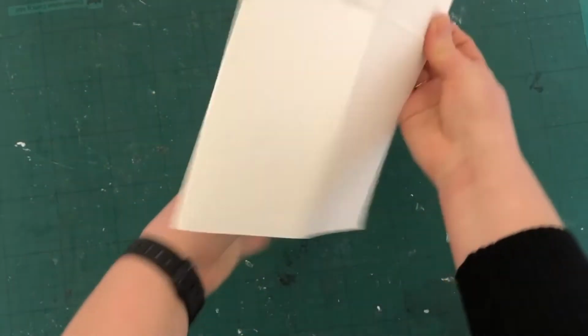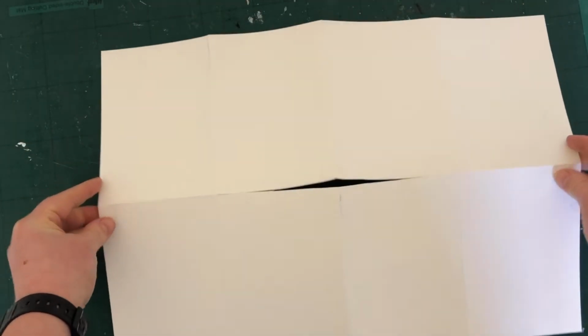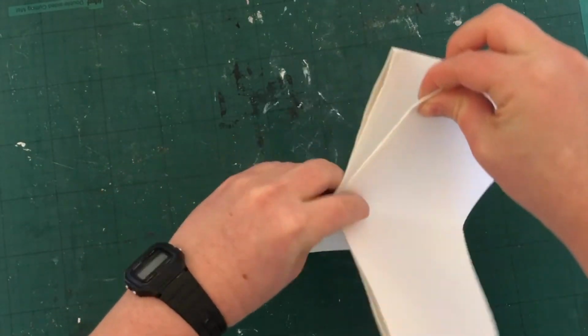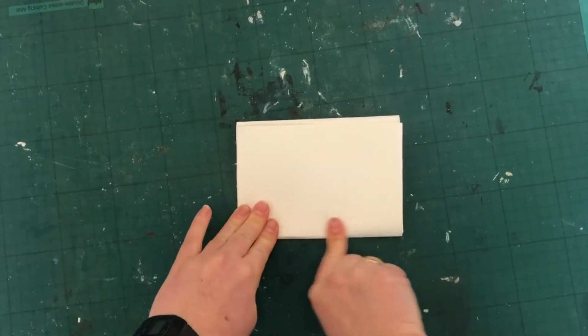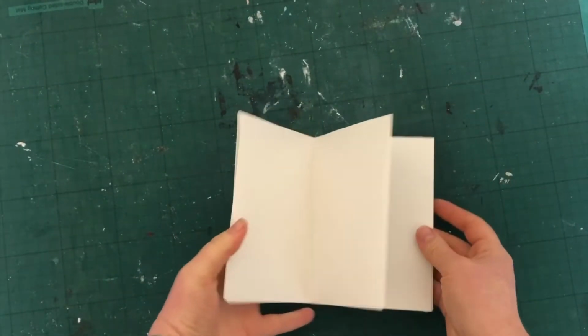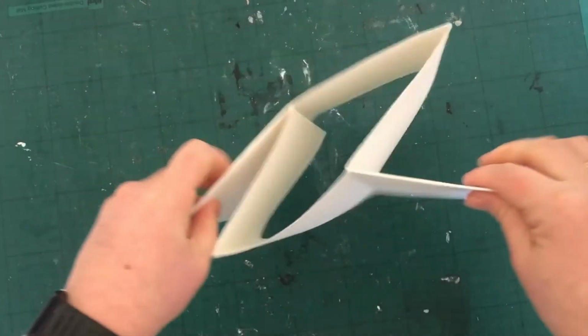Unfold your piece of paper, and then using your fingers you're going to sort of pinch the paper and push it in on itself, and then you can fold it over and press down on the folds again, and then you'll have your little zine booklet, and it opens up a bit like a book, and it unfolds to have the big piece of paper in the middle.